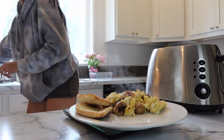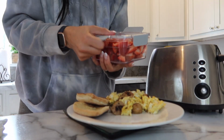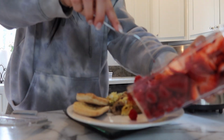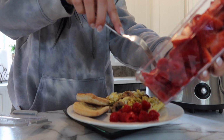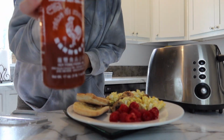I'm actually weighing everything as I add it to the plate. Technically, I haven't weighed those two things because they were already pre-weighed, but the raspberries I am going to be weighing right now. They were a little mushy, so I had to get a fork to add them to the plate. But I'm going to go ahead and add these just to make sure that I'm getting a good amount of micronutrients in with my breakfast. I love raspberries. They're so good. But that is all I do.